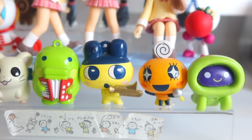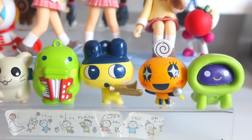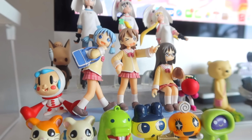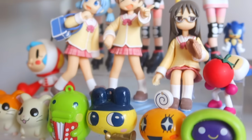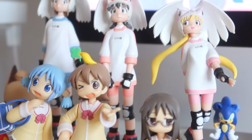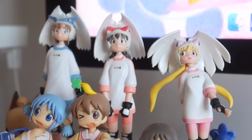Figures like my Tamagotchi toys that I got when I was 11, they came free with the Tamagotchi movie, my Hamtaro figures, my Super Milk Chan figure, and of course, two of my rarest figure sets, my Toy Works Nichijou figures and my Alien 9 Gachapon figures. So let's talk about them.